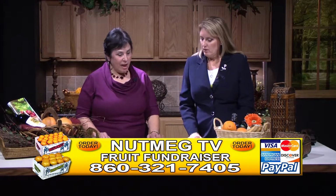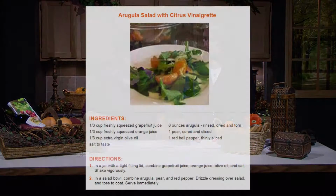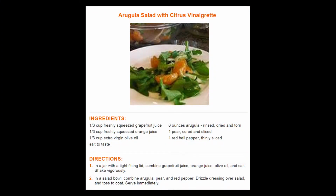And I know you had a healthy one to share. Yeah, well, I have quite a few here, but this arugula salad with the citrus vinaigrette, oh, delicious. It really, really is. And you can even make up your own. You know, use your imagination. Cakes. Mm-hmm. You know, cookies. Oh, my goodness. Orange cookies with fresh orange juice.